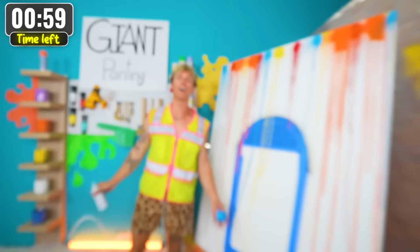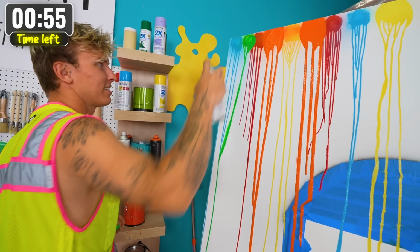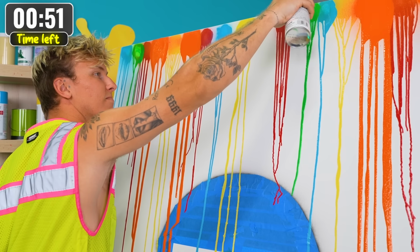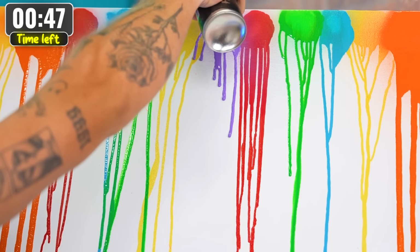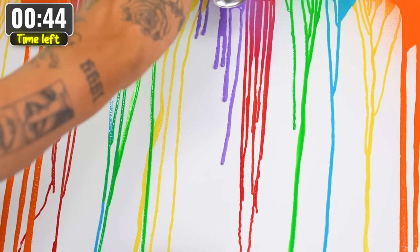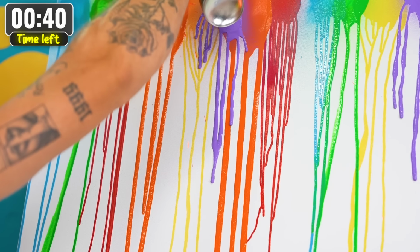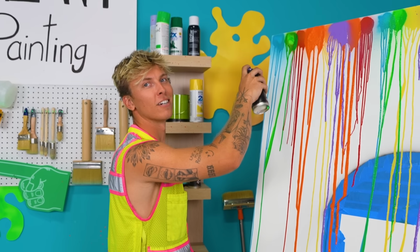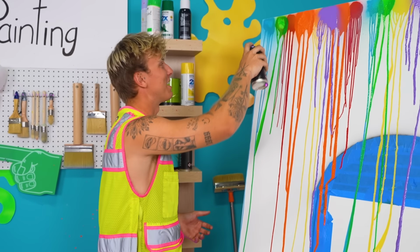Dude, this is gonna look so sick. Let's bring in some green. Yeah. I'm gonna take the blue. Now that is a nice green. Now time for some purple. Don't do it. Okay. I am so sorry. It was an accident. Just keep painting. Okay. Let's add some stars.